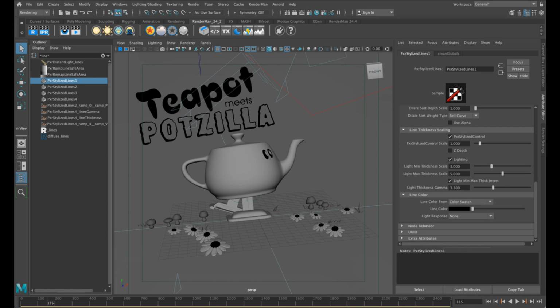That's exactly right. One of the goals for this particular short was to see if we could achieve the wavy line work, which I did by some kind of clever wiring of shading networks, which I won't get into right now.